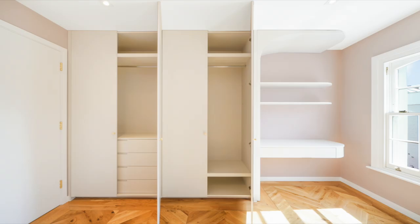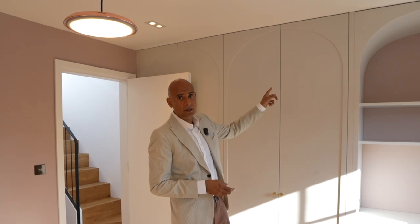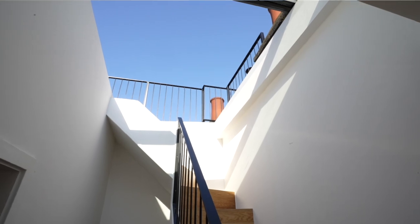An arch feature which is on this road, and what we've done is we've created a story with the arch feature and included it in this wardrobe and in a door frame downstairs too. As we step out, it's a hot summer's day, it's a new experience for me, and the breeze coming from that glass roof open is absolutely awesome.